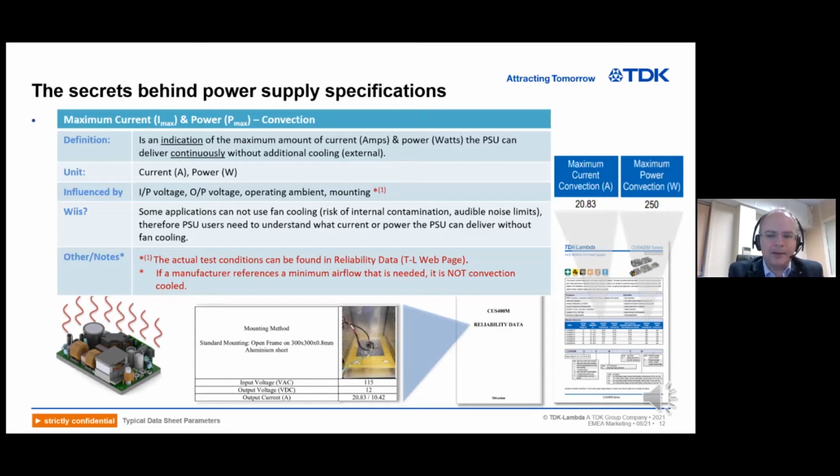Why is it specified? In some applications, you can't use fan cooling. There's risk of internal contamination being dragged in by the airflow, or maybe there are audible noise limits, say for instance for medical applications, that you can't actually exceed. Therefore, you need to understand what is the maximum power and current you can deliver without having a fan connected to the system itself.